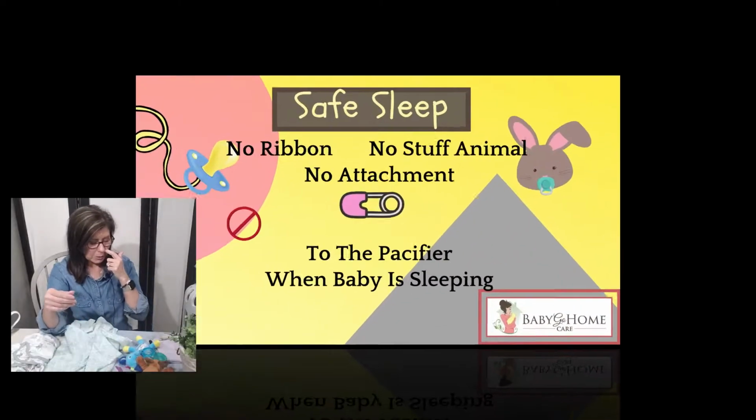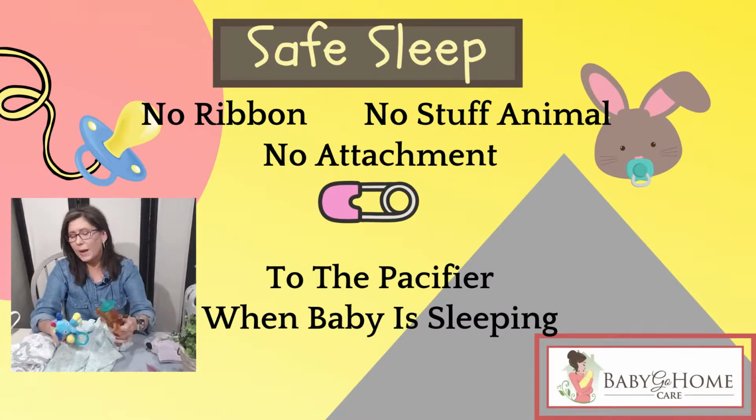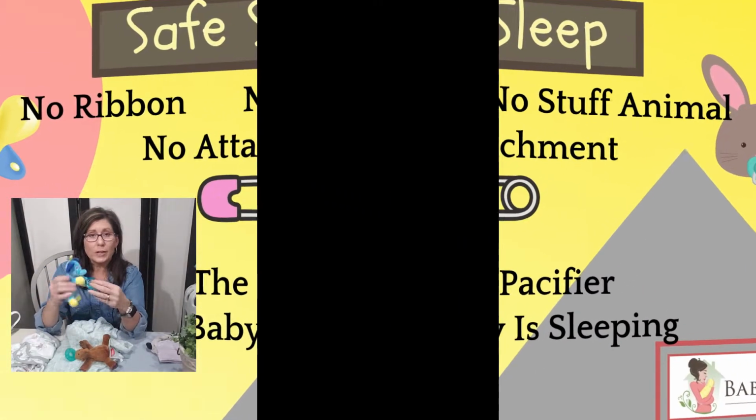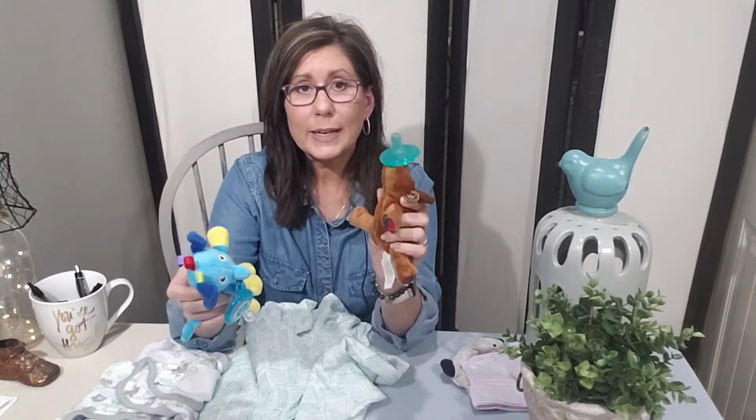So back to safety is these cute little pacifiers that everybody is using. They're great, and you're thinking, oh, I can catch them, and they can wrap them up in their blankets, but these suckers are going to smother your baby. They are also hard to clean, and you're not going to wash it every time it hits the floor, and you're going to have germs. So be really careful of these.